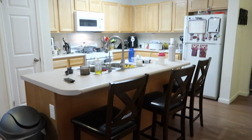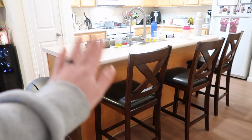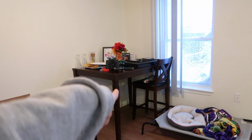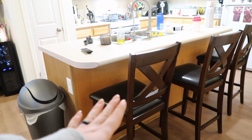So now you can see that the island has a little lip so you can actually fit counter height stools here. Lucky for us, our stools are counter height stools because our dining room table over there is a counter height dining room table. So we just put the stools here. It works out, even though the wood finishes are different. It is what it is. I'm not losing any sleep over that.